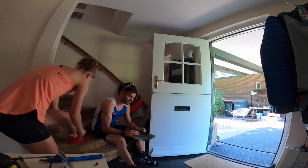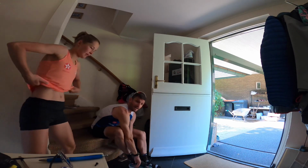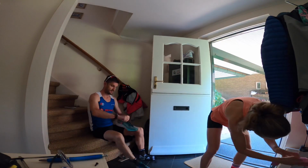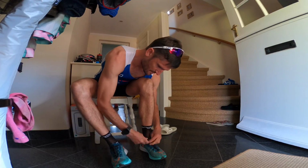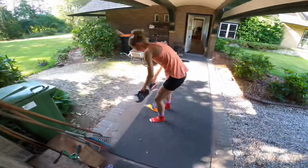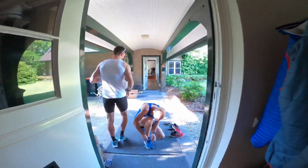Just getting ready for the run. Rachel's father's coming with for a run as well. He can also run like 3:20, 3:15 a K, but not for very long though. So today's session is 4x8 minutes with 2 minutes recovery, and we're trying to run tempo endurance pace, like marathon pace. Time for a run. So Marcel is joining us.